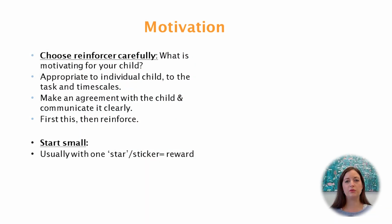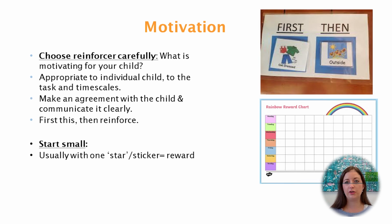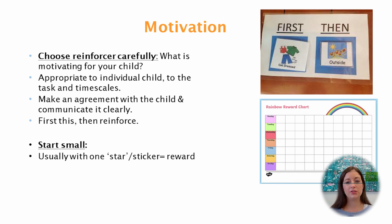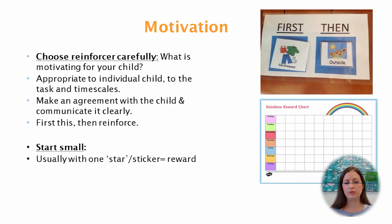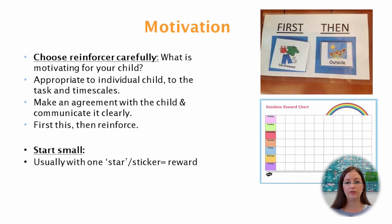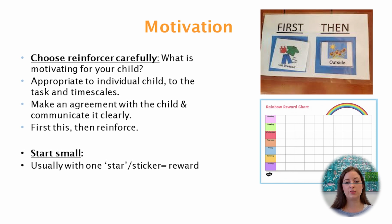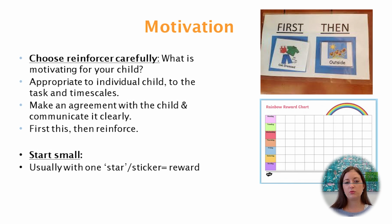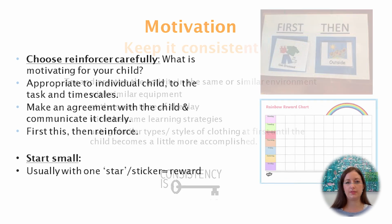Some children respond really well to motivators, and this can be a helpful tool when encouraging goal achievement. Make sure to start small and work towards a bigger reward. Also, it's really important that your child understands what goal they're working on, why it's important, and what reward they're working towards. Make an agreement with your child and communicate it clearly so you both know what the plan is.